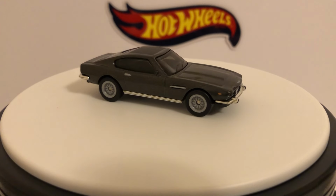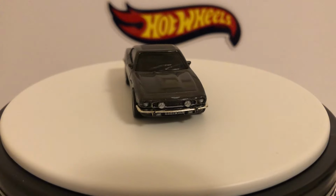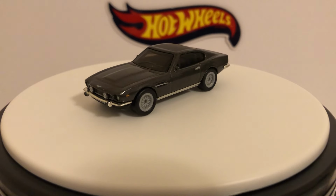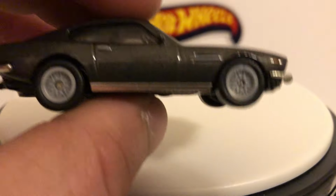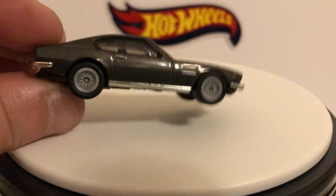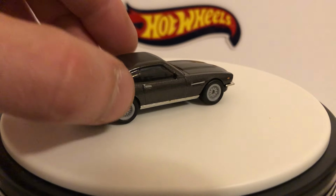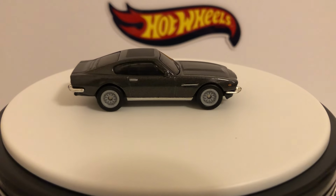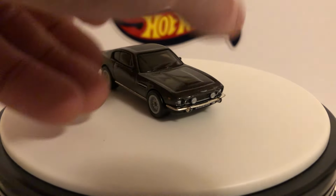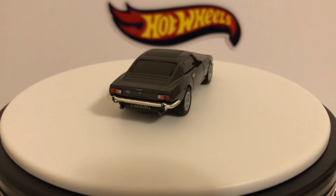It's nice to see another Aston casting that's not the DB5. I swear they just released that one over and over and over in mainline and premium in James Bond theme. So this is in the package. It kind of reminded me almost of a Datsun at first, but obviously it almost has like an old Mustang fastback look to it. Also, I don't know. Very cool though. I like it a lot.